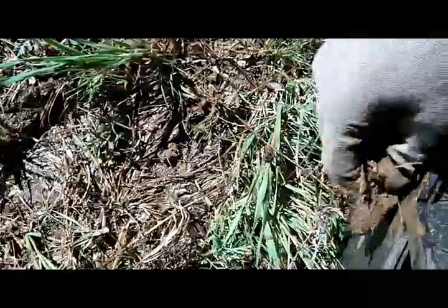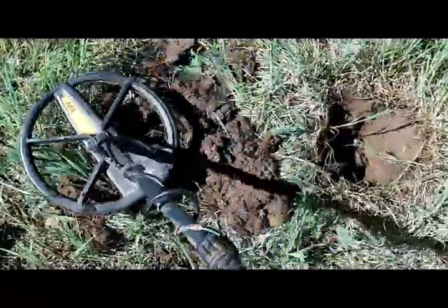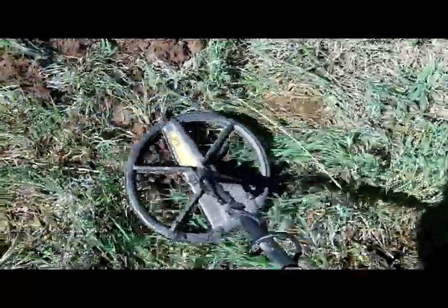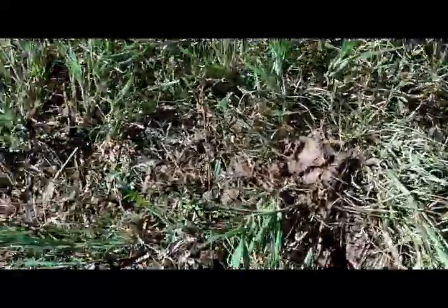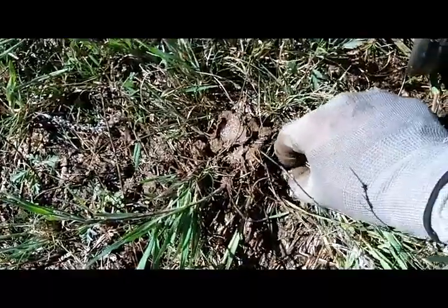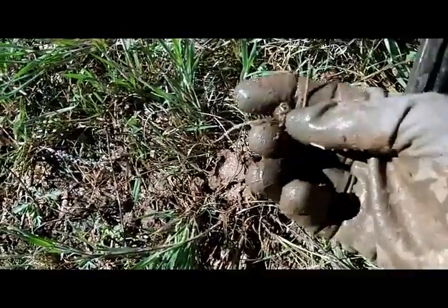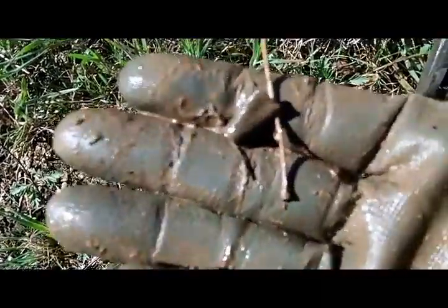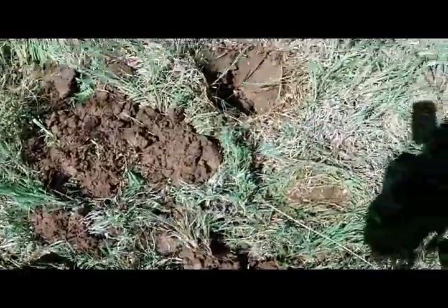Yeah, nothing. Lost it. It's small. Ah, that's why. There it is. Oh, I just had it. There it is. Second one I found. Tiny, tiny 22 shell. Yep. Alright. Moving on.